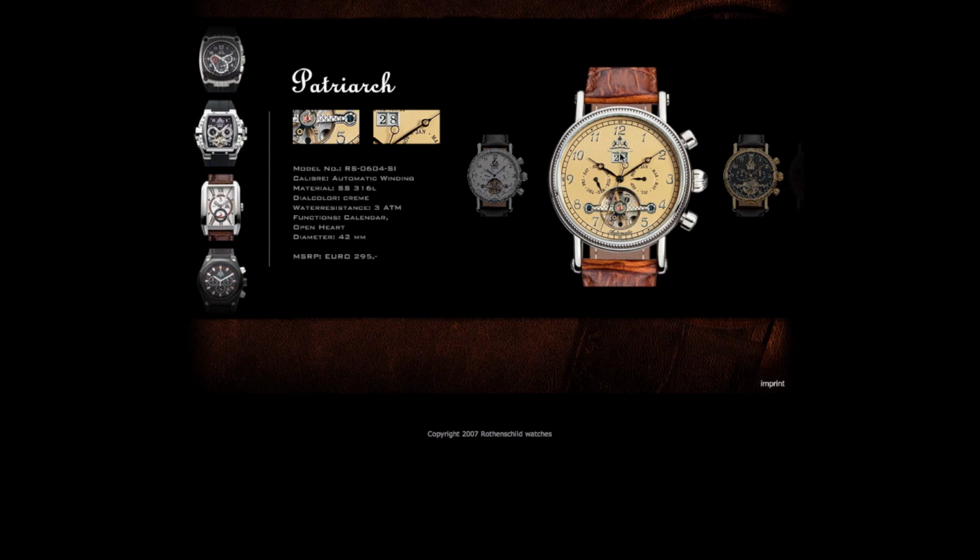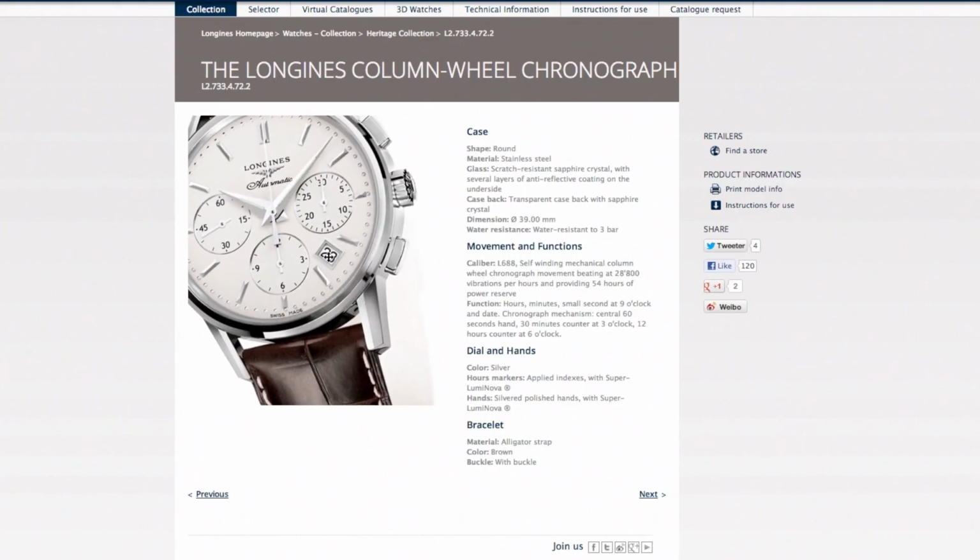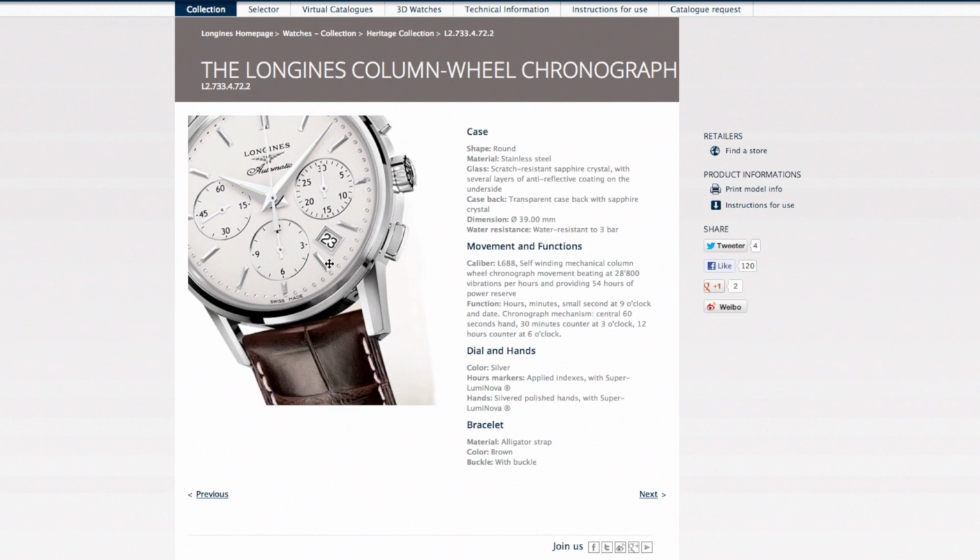It's got a date feature, and this particular date feature is more complicated than the typical date feature that you find on a normal watch. Say like this one. You see, this one has a single disc with the numbers printed on it, going from 1 to 31, and it rotates one notch every day. So it goes 1, 2, 3, 4, 5, 6, 7. As long as you can get that disc to rotate 1 notch every day, you're good to go.